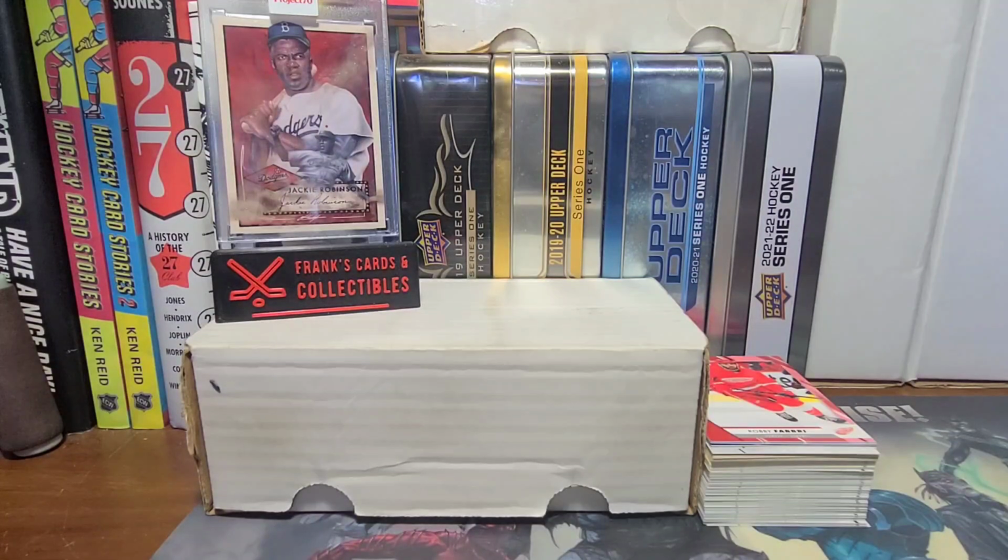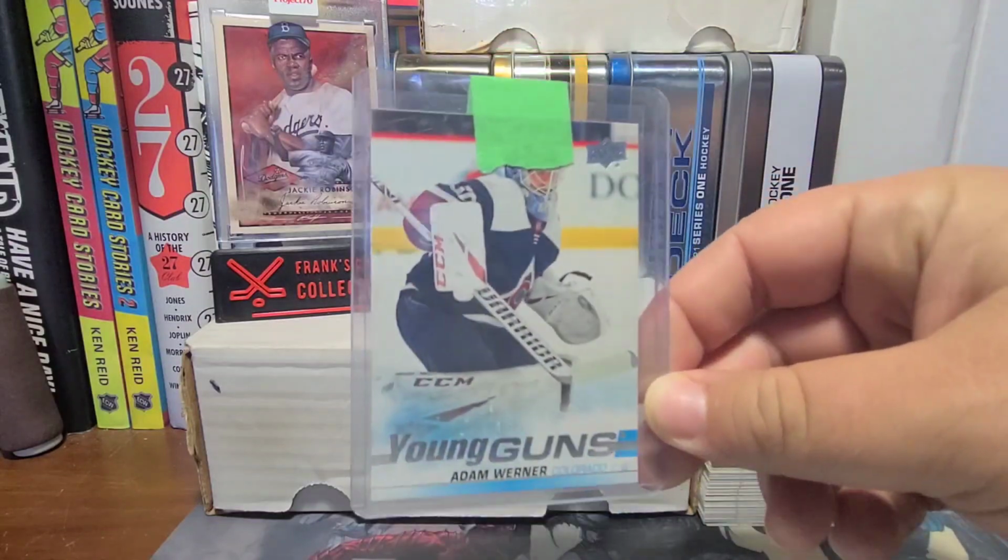Now, let's see. Do I go with the stack sale? Do I go with the mailbag deep dive? Mailbag deep dive. So as I said, I was greeted to some more Young Guns, and that is indeed what we got, starting with this 1920 Upper Deck update. So we're going extended series, and we got Adam Werner.